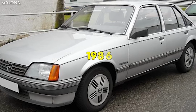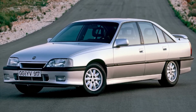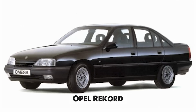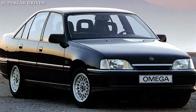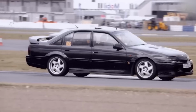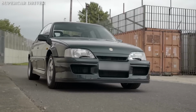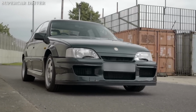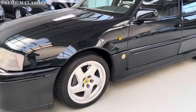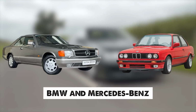The story begins in 1986 when Opel introduced their Omega, a comfortable executive car designed to replace the aging Opel Rekord. While the standard Omega A was praised for its aerodynamic design, achieving an impressive drag coefficient of 0.28, Opel had bigger dreams. They wanted to transform their practical family sedan into something that could challenge the dominance of high-performance cars from BMW and Mercedes-Benz.